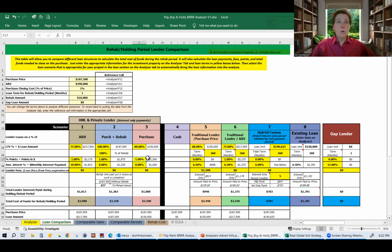I have 1 point, which is fairly common with a lot of HMLs. And then I've got a 9% on my interest points. So that's going to tell me my total lender interest is going to be $1,125 during the rehab period. My total cost that I'm going to pay for that loan is going to be $2,625 because that's taking the points and the total interest.